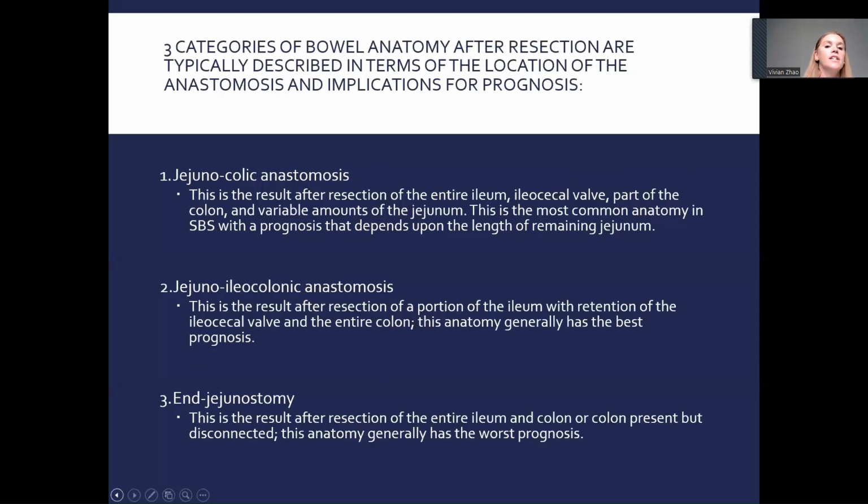So there's 3 categories of bowel anatomy. The next couple slides have a lot of information on them, so I'm just going to highlight some important things on them. But the 3 categories of bowel anatomy after resection are typically described in terms of the location of anastomosis and implications for prognosis.